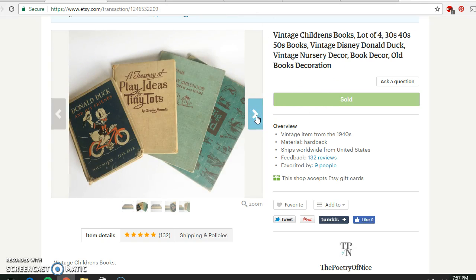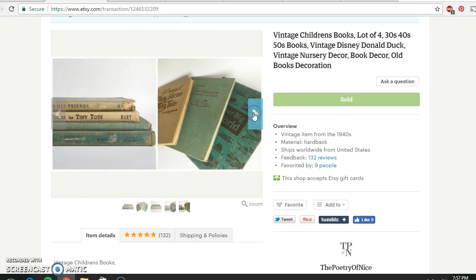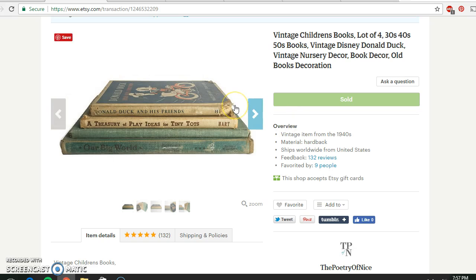So a very nice vintage Disney book here that was actually from 1939, which is kind of exciting to me. I do love my old books, and among other very nice vintage children's books. But as you can see, there is definitely some wear, as you can see right here. I made sure to disclose that in both the photographs and the description. And like I said, 20 cents total is what I have in this book lot, and they sold for $29.95.